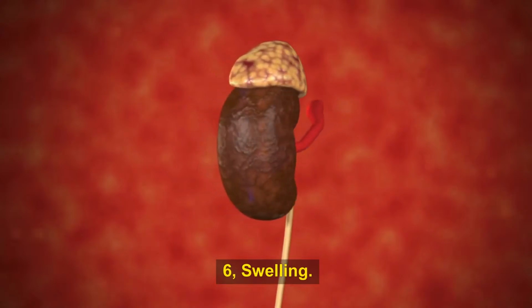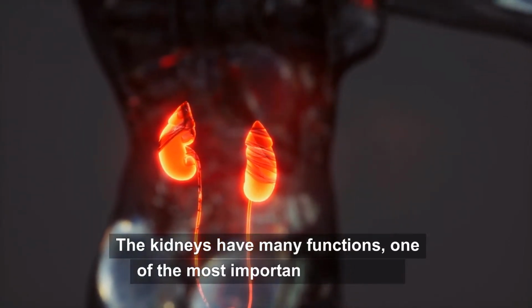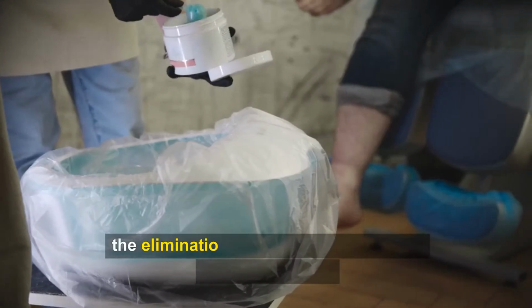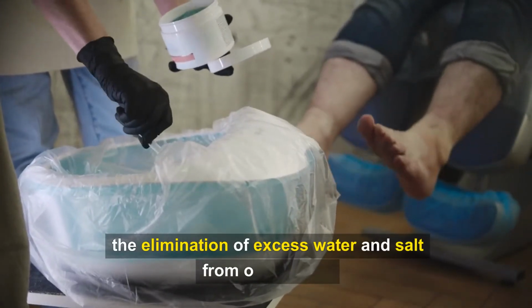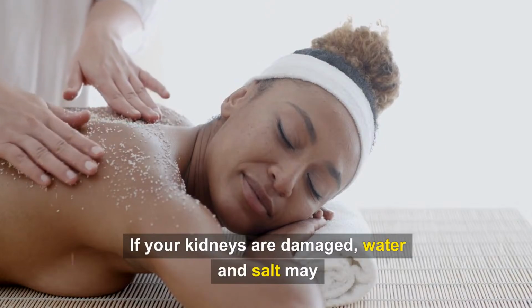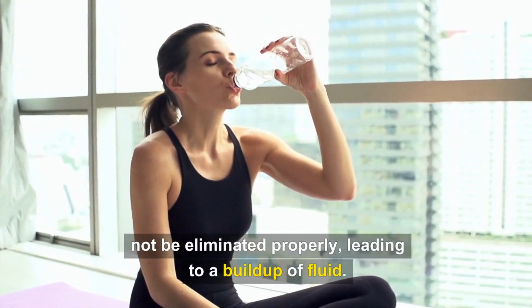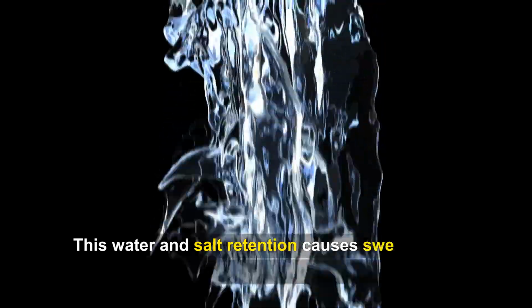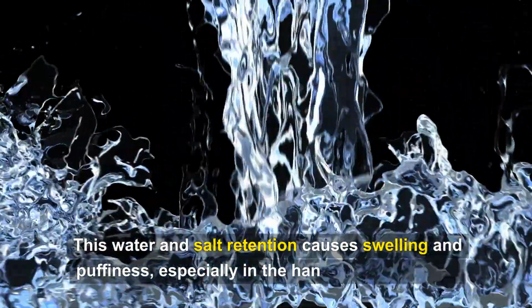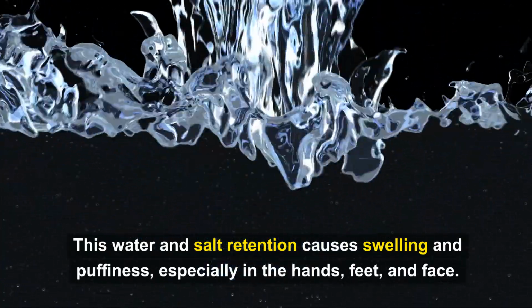6. Swelling. The kidneys have many functions, one of the most important ones being the elimination of excess water and salt from our bodies. If your kidneys are damaged, water and salt may not be eliminated properly, leading to a buildup of fluid. This water and salt retention causes swelling and puffiness, especially in the hands, feet, and face.